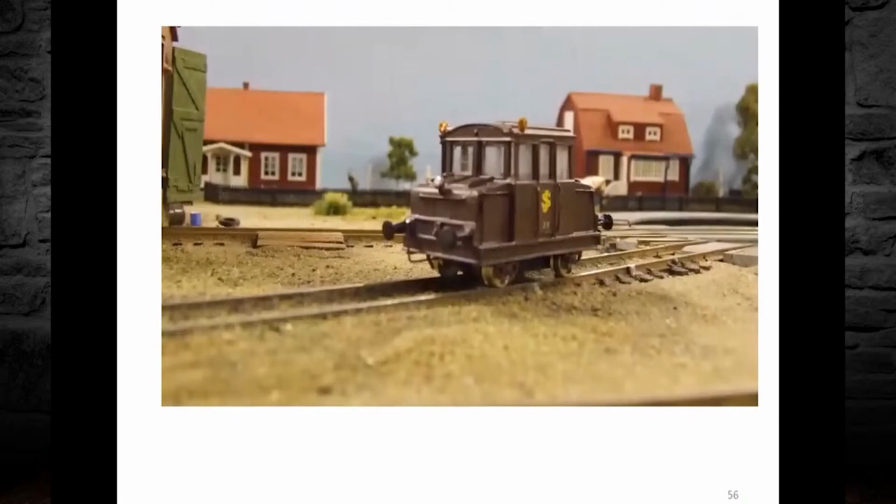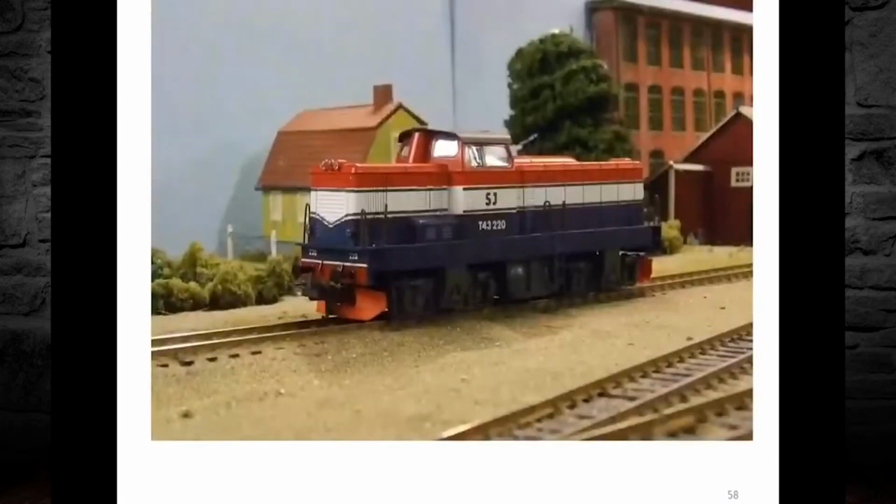The first diesel the Swedes bought was a NOHAB demonstrator of class G12 type. There has been a very expensive brass model made. This particular model is a Frechette model, suitably repainted and with buffers fitted. It is a little bit off scale. It is 4 millimeters to the foot, not 3.5.